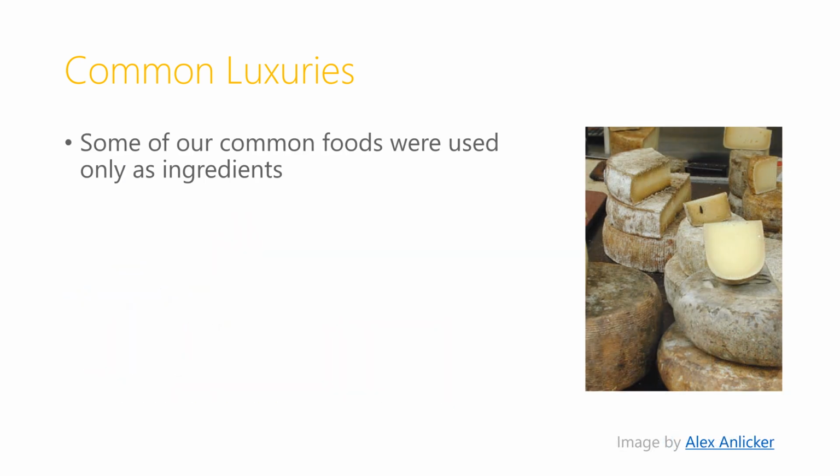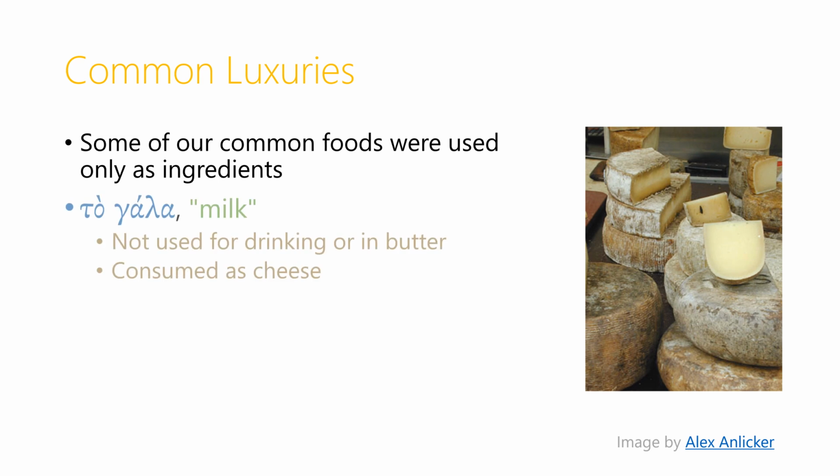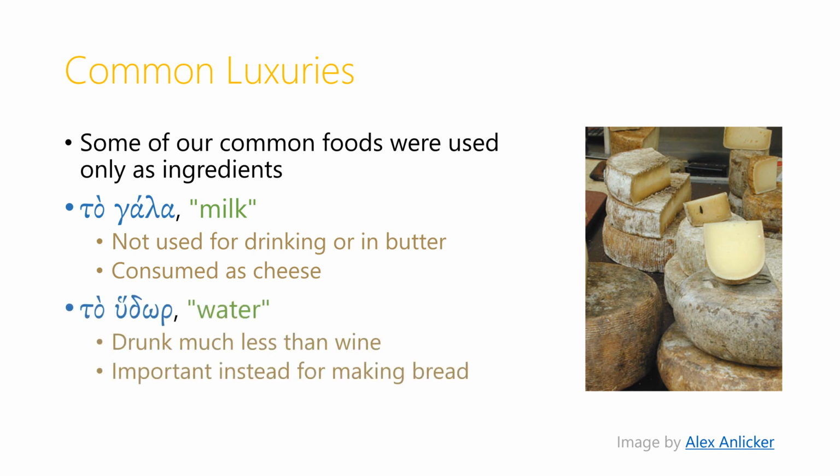Some of our common foods were only used as seasonings or ingredients. Tagala is milk. Milk wasn't used for drinking, and it doesn't seem like the Greeks or Romans knew butter. Instead, milk was consumed almost entirely as cheese. Tahudor, water, which we think of as the basic drink, was drunk much less than wine by itself, and it was important instead for things like making bread.